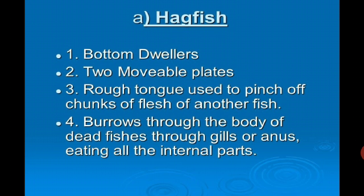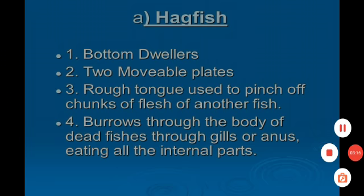They have two movable plates in the body. A rough tongue is used to pinch off chunks of the flesh of another fish. It burrows through the body of dead fishes through the gills or the anus, eating all the internal parts. So these are the important specifications of the hagfish.